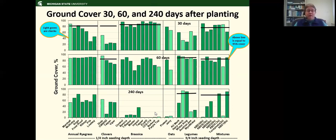Now for the 240 days, this is again the spring after winter kill had occurred. So if there is no ground cover in the spring, that generally indicates that it was something that winter killed. We did have a few of the brassicas, the Impact collards in particular, that managed to survive the winter. Another one with good winter survival were the hairy vetches. And over here in the mixtures, the ones that got good ground cover in the spring were the ones that contained either annual ryegrass or hairy vetch or both.